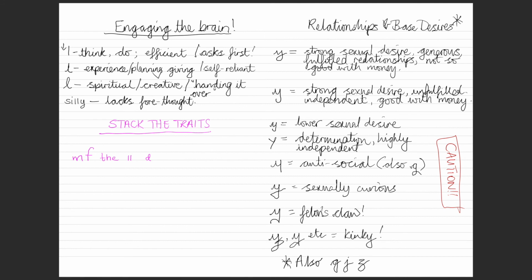You can see basically the shorter that stem, the lower the sexual desire. The sort of diagonal Y here, this is determination, this is highly independent. I would exercise a lot of caution where you're getting lower social desire and where you're getting this kind of, there's no loop here, there's no generosity loop at all. This is a highly independent person that is determined and will, and that struggles on. And this antisocialness here, exercise caution with these, because again, particularly in the sexual side of things, there may be something that's gone on that hasn't been dealt with.